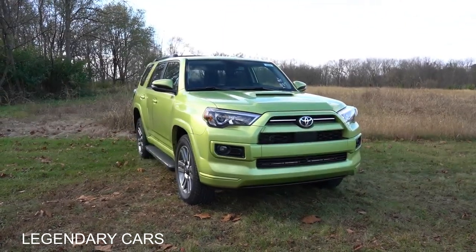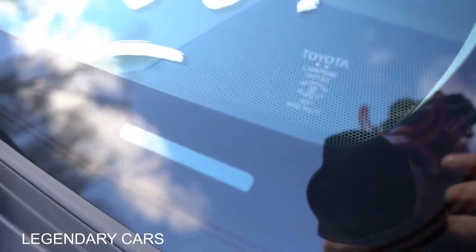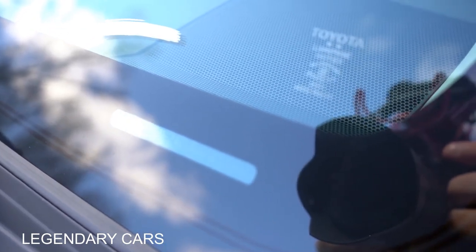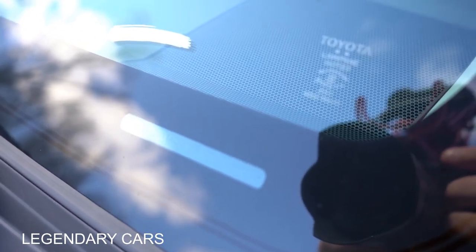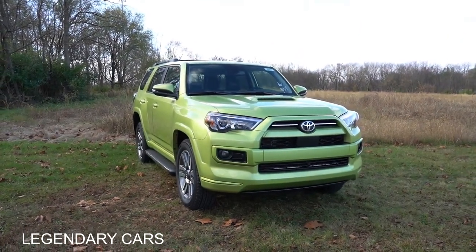Let's go ahead and start now with where this thing is actually built, because as you know, although Toyota is a Japanese brand, it doesn't mean that it is built in Japan, although the 4Runner is. It's one of the ones that are actually 100% fully JDM. So just wanted to mention that. But let's go ahead and start up front.